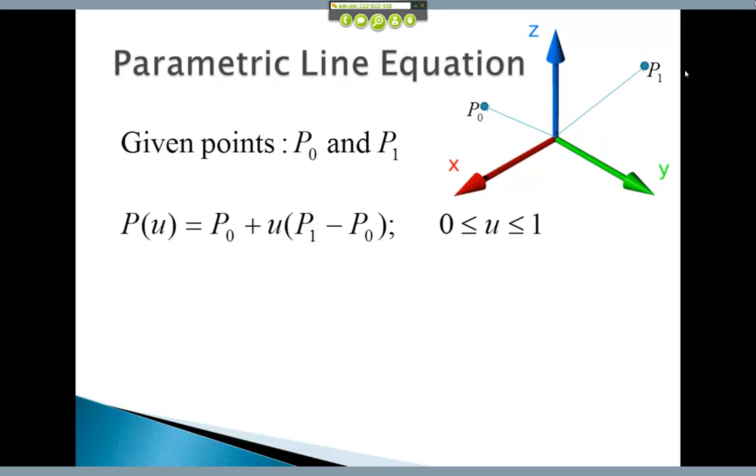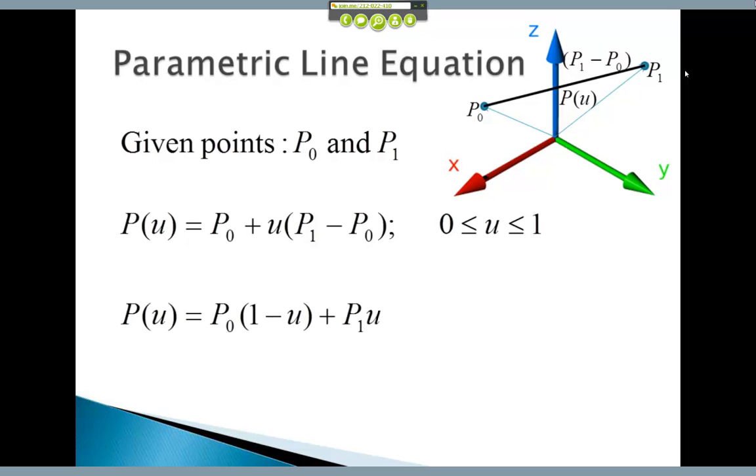So one representation that we could use is P0 plus U times (P1 minus P0), okay? That is the equation of a line assuming that U, our parameter, varies from 0 to 1, okay? If we actually repose that, we could group our P0, so it's P0 times (1 minus U) plus P1 times U, and that is traditionally the representation that you'll find in any textbook, is this equation, okay?